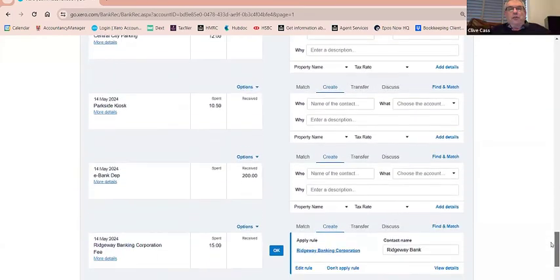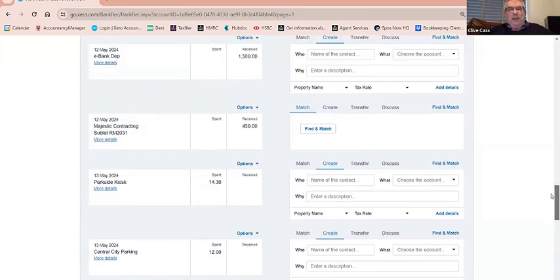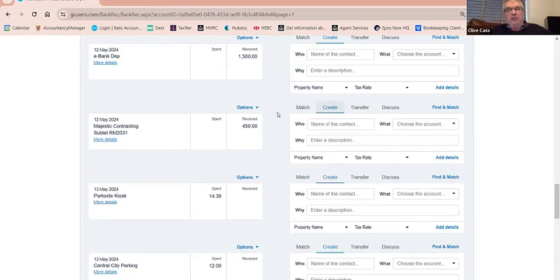Just in case it wasn't obvious, on the left-hand side, the £14.30 in the middle of the screen is on the spent payment side. The Majestic, just above it, is on the received side. So you know that when we're looking at the Majestic, we're now talking about money received, whereas previously we were talking about money paid.